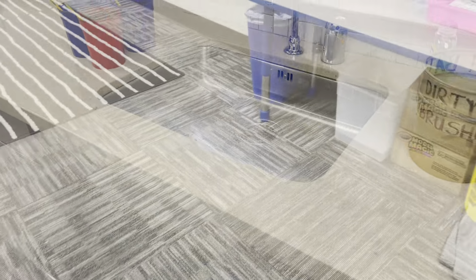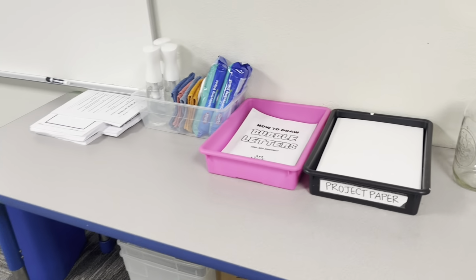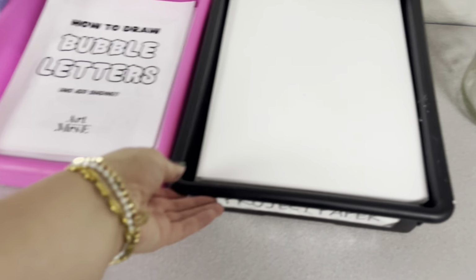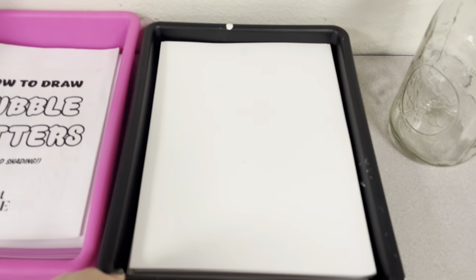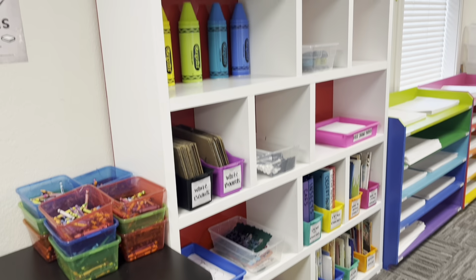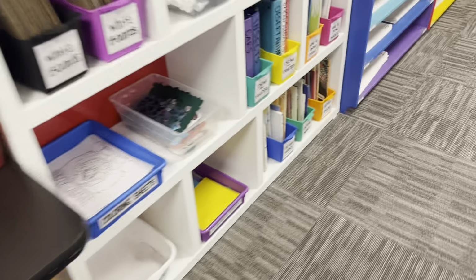Now let's go over the front table. Here you will find paper and worksheets that we are using in class. Notice that this box says project paper. The paper here should not be used for free draw and only taken with Mrs. Barnicot's permission.